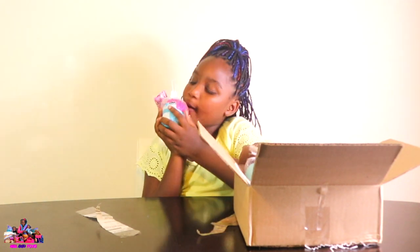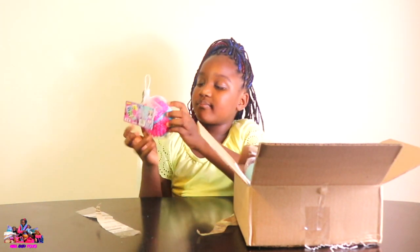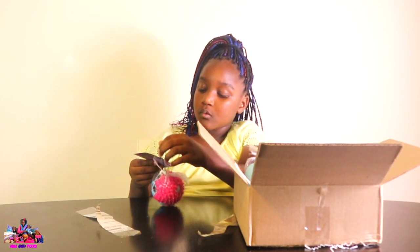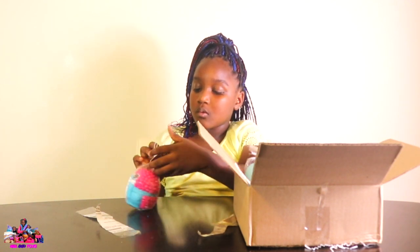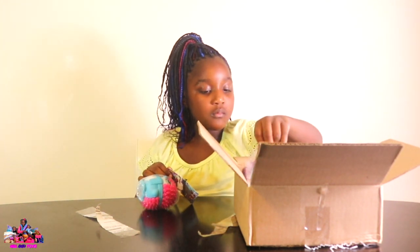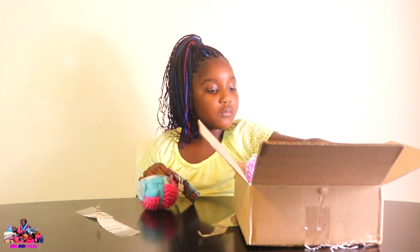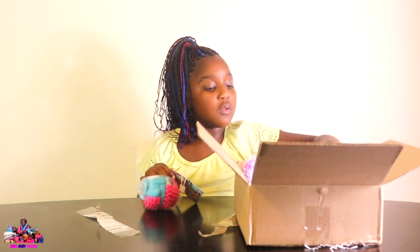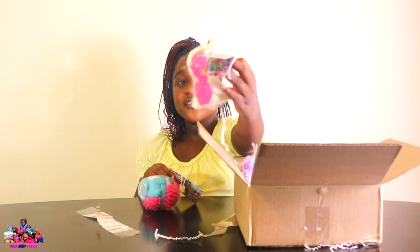This box is filled with brand new collectibles. The first series launched at Walmart, so you can find these toys at Walmart. They have the unicorn, the penguin, the pineapple, the narwhal, and more. I got the unicorn. Okay, so let's see.